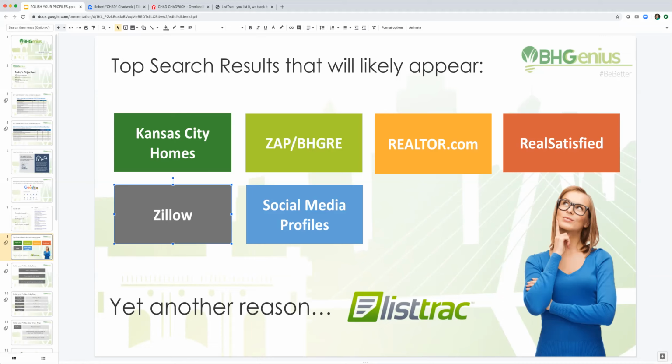He didn't tell me this, but I'm guessing a lot of agents feel this way. They think Zillow is kind of the evil website that none of us want to contribute to, but it's really important to at least have a profile on there. And let me show you why it's so important.